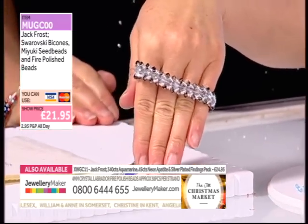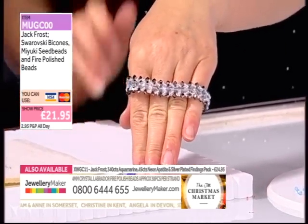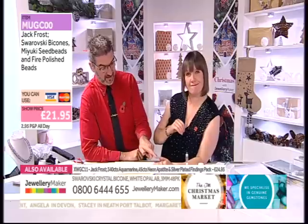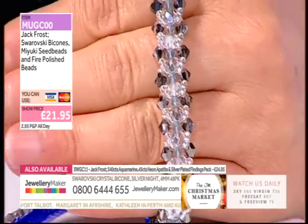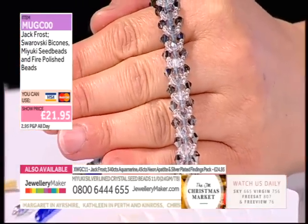I think £40. Easily. So you've covered the cost of the kit and into profit with one bracelet. Yeah, without a doubt. It's amazing. I love that Swarovski colour. I've never had it before. What's it called? Silver Midnight? It's called Silver Night. Lovely. 4mm. So 144.